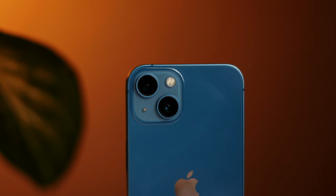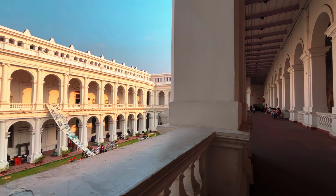First of all, let's talk about the camera. So the dual camera setup on the iPhone 13 is pretty amazing. Whether I'm shooting photos or videos, it consistently produces high quality shots. And let me show you some samples I've shot over these years with this iPhone 13.